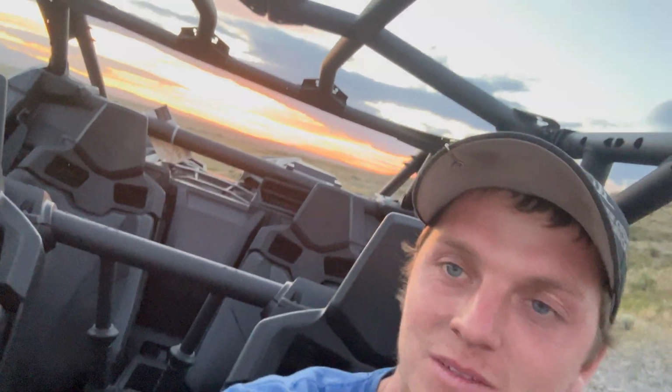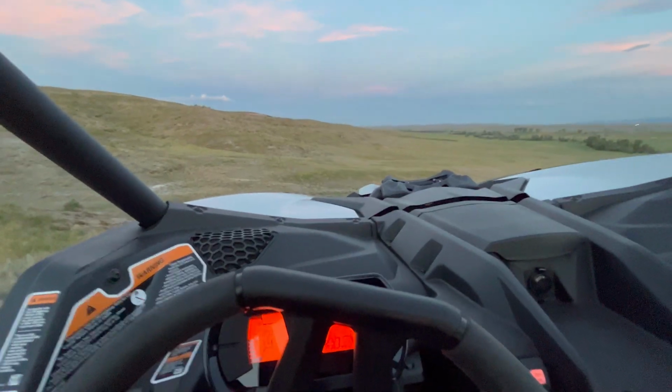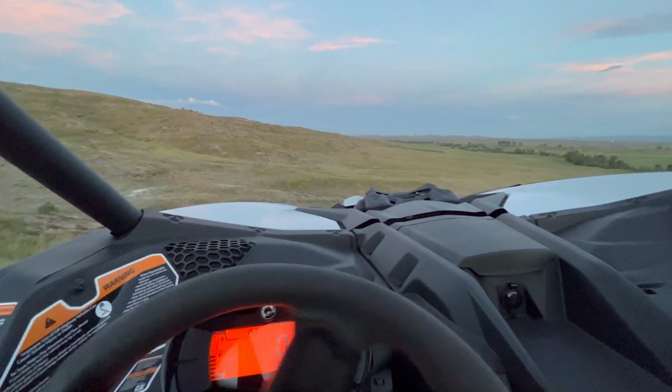It makes me cry like a little baby with no windshield. The wind and the dirt hurts my eyes. Man, look at that sunset. It's beautiful back there. You can't ask for a better night to drive this thing around and play with it. Ready to see what we can do with this thing. We're gonna start out in two-wheel drive and see if I can hold the camera steady and drive this thing.